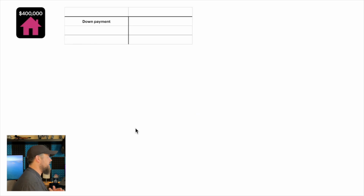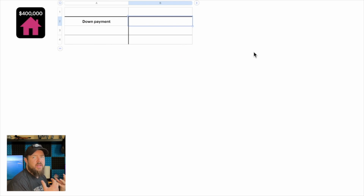Okay, let's start off with what most people know and expect to be able to pay out of the gate, which is the down payment. If you've watched previous episodes, I like to make sure that I'm pretty conservative in what I'm picking. I don't like to be on the riskier side, and if the market drops, I want to make sure I have plenty of equity buffer.